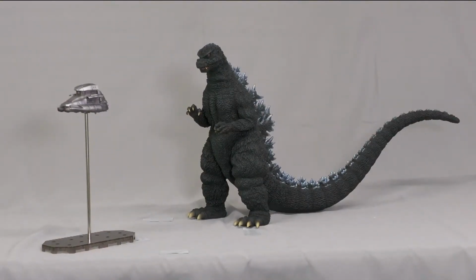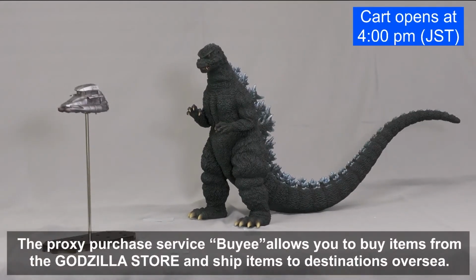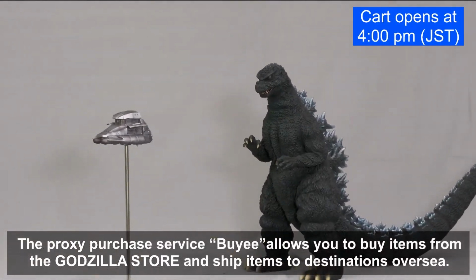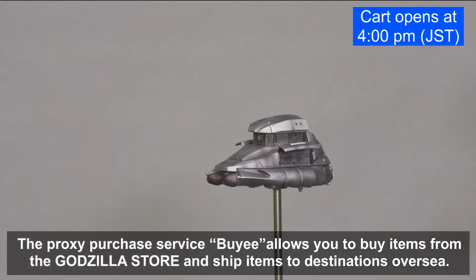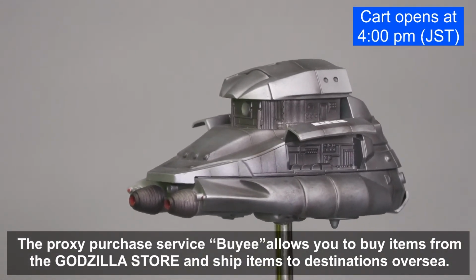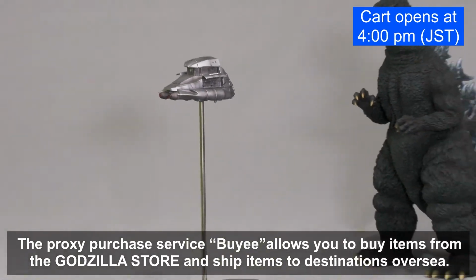Okay, and there's the Super X. They're there together. So the new thing is it has a stand and it looks like some sort of battle damage paint and some additional color. I don't own the original Super X because I think this is the third time they issued Super X as a bonus item, like an exclusive item.